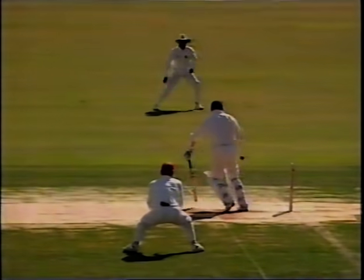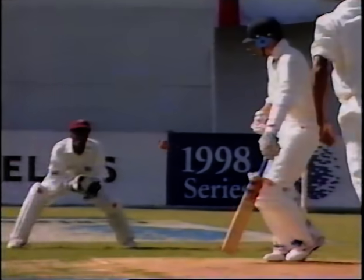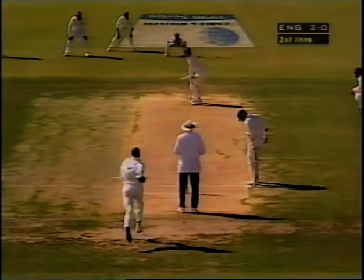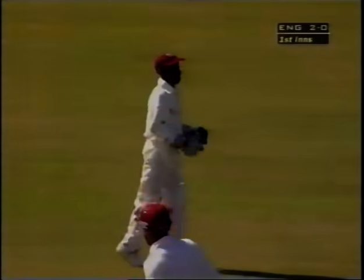A lot of conjecture before the match about how this wicket would behave. Rather corrugated look to it. The ground staff have worked very hard to try and get those ripples out of the pitch, but not altogether successfully. And that's the alternative. One keeping low and one bouncing.